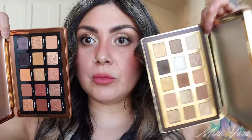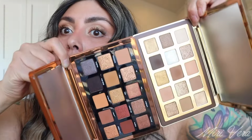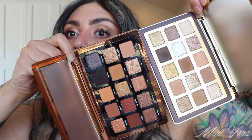Okay, this video is already going to be super long, but I do want to do some comparisons. So I'm going to compare the Golden Palette with the Bronze Palette. Like I said, I feel like this is a more true warm tone color story than the Golden Palette. But you can all tell me, what do you think? Yeah, I feel like this is more of a neutral warm tone palette.